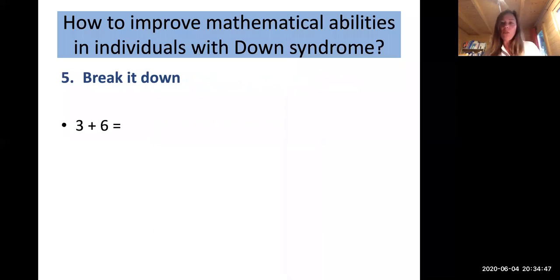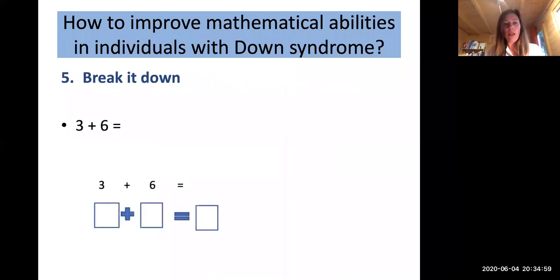One thing that I may have said already is breaking things down will help individuals with Down syndrome. So one of the things I'd say is that when you ask them to solve a sum, such as 3 plus 6, for example, you might actually want to rewrite that as an empty box, so that they can say, right, first we need to look at the first thing, which is your 3 here. And 3 actually means 3 dots. Then we look at the next thing, which is a plus symbol. That means we're going to add. Adding means going that way on the number line.